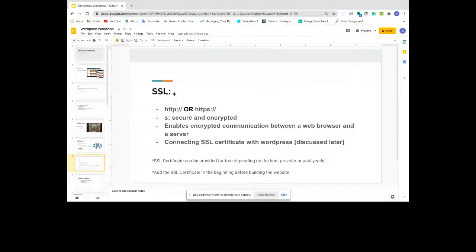Okay, so SSL is, how do I say it? It's security. It's all about security. The full form of it is secure sockets layer. Sockets means a two-way communication, where you communicate with the server, and the data that you send to the server is not secure. So this enables the security.